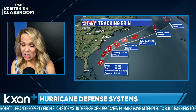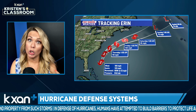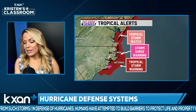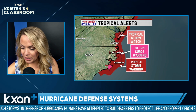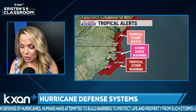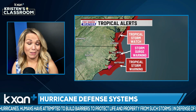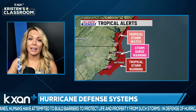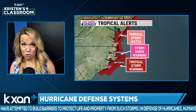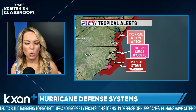On Saturday, no landfall. However, this thing is big, strong, and close, right? So this is where those impacts to the United States come in. And again, this can play into the conversation we had. If you notice, they have some of those barrier islands, or the Outer Banks in North Carolina, and that's going to slow some of the momentum and power of the waves coming in, but it's not going to deflect the hurricane completely. We have tropical storm warnings up in burgundy, storm surge warnings in hot pink, and then tropical storm watches a little further north in that watermelon color.